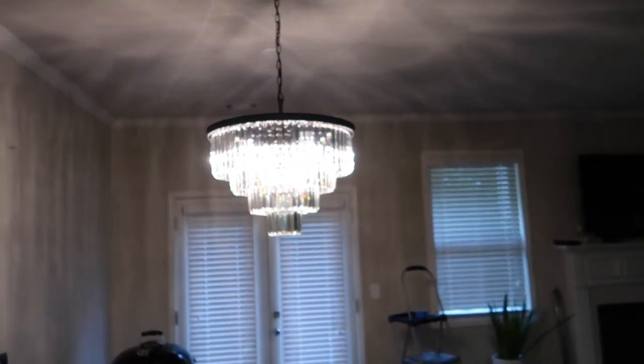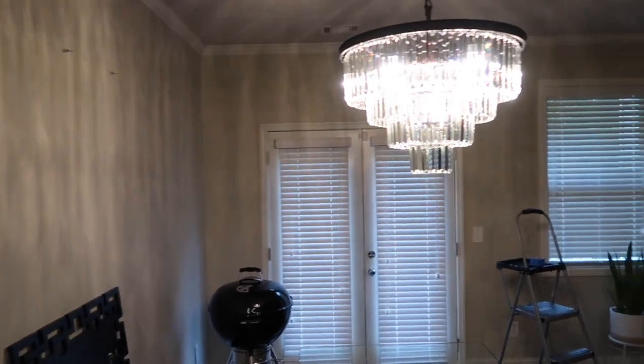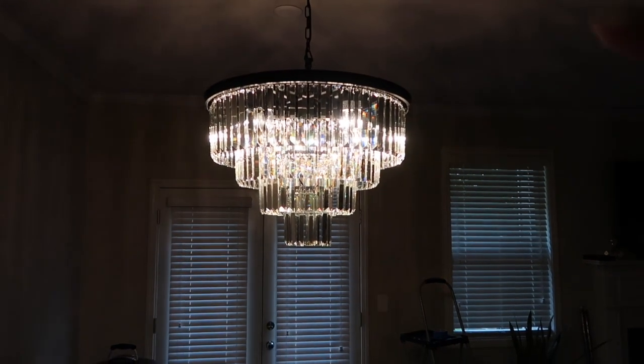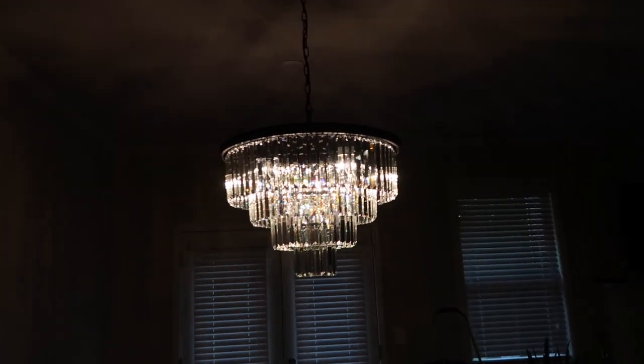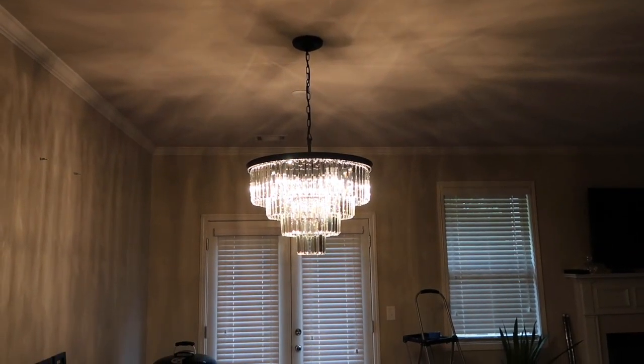I'm just gonna turn on these lights right here. It's so messy in here. Everything is coming out really, really well. Let's show you guys my chandelier again. Look, this grill has been sitting here since I put it together. But this is the Amazon chandelier. I don't know if it's really coming up good on camera, but it's actually really nice in person.